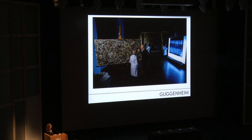And there it is with the Leonardo and Luciano, who will be working on the painting.